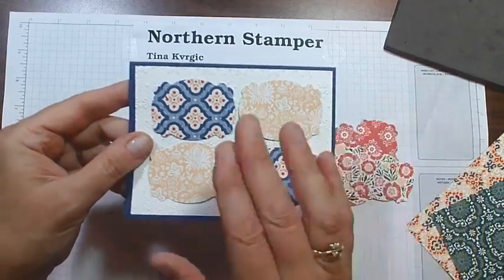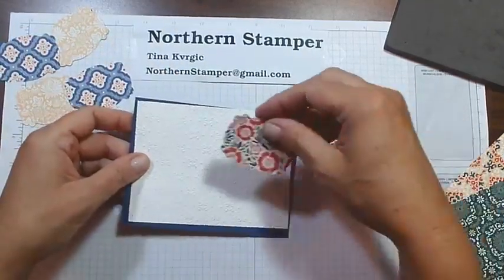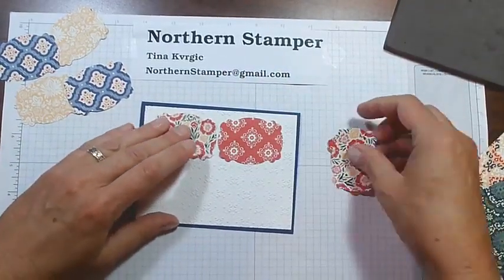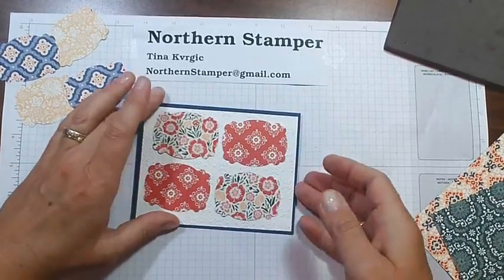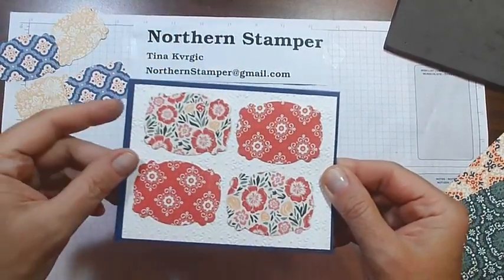If I don't want that color, say we chose the one with the sweet sorbet, let's do that one too. 1, 2, 3, 4. That one would look really nice too, especially with the blue meringue, kind of highlights it.